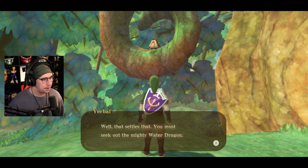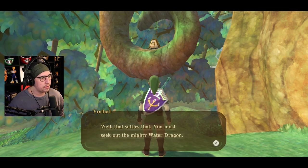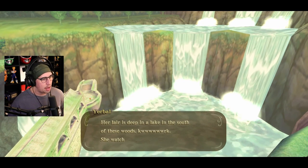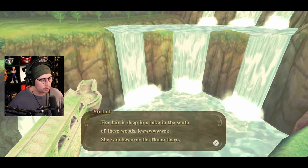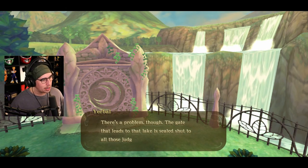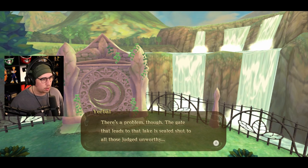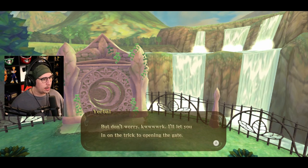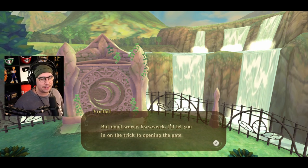Well, that settles that. You must seek out the mighty Water Dragon. Her lair is deep in a lake in the south of these woods, because she watches over the flame. There's a problem, though. The gate that leads to the lake is still shut to all those judged unworthy. But don't worry, I'll let you in on the trick to opening the gate.